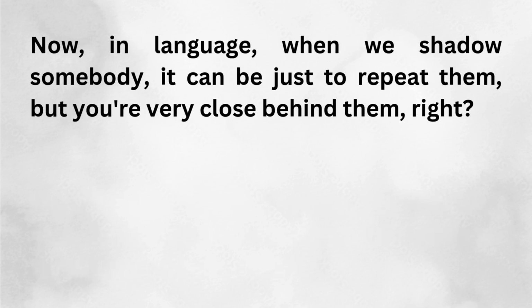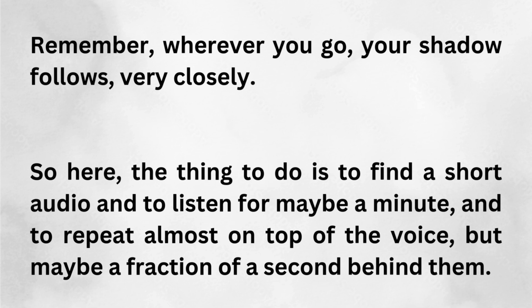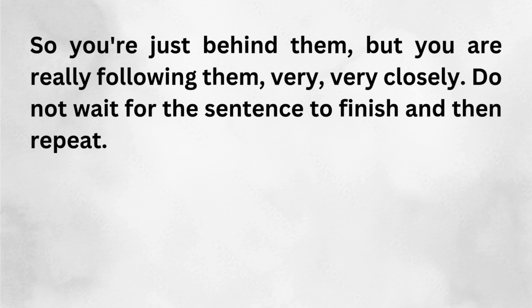Now, in language, when we shadow somebody, it can be just to repeat them, but you're very close behind them, right? Remember, wherever you go, your shadow follows, very closely. So here, the thing to do is to find a short audio and to listen for maybe a minute, and to repeat almost on top of the voice, but maybe a fraction of a second behind them. So you're just behind them, but you are really following them very, very closely. Do not wait for the sentence to finish and then repeat.